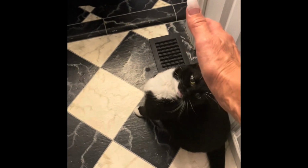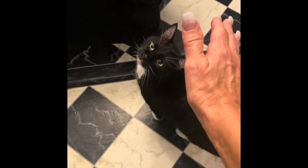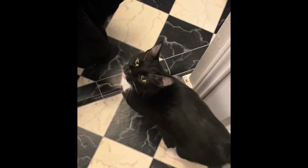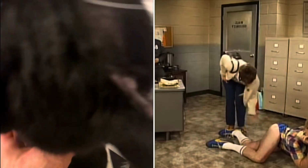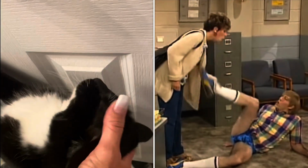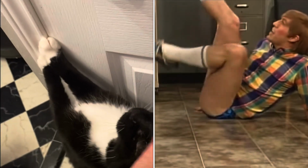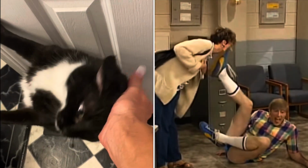Stuart. Let's see if I can get him to jump. Come on. Come here, buddy. Yeah. He pets himself. Stuart. Oh, sorry. I was trying to film you. So, Stuart is named after the Saturday Night Live skit where they have Stuart. Yes. No. So, yeah. He's so cute.